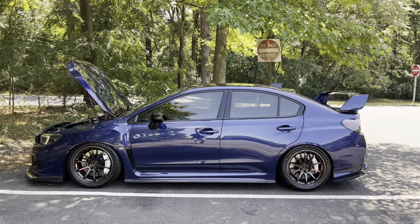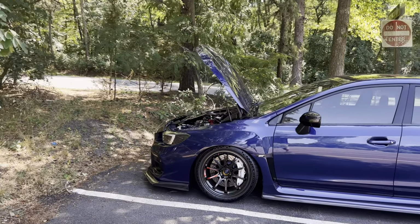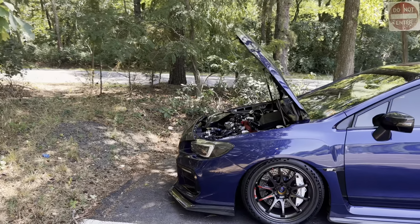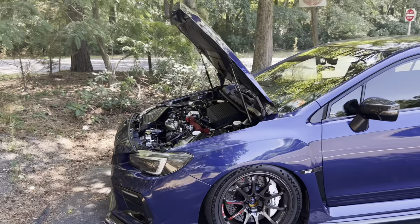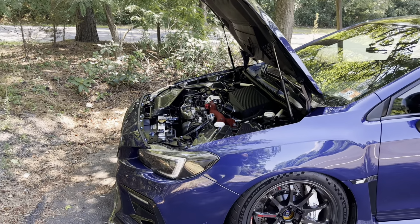Now I know a lot of you are going to be asking 2 questions, one of which is: is your internal stock? Did you build the motor? Yes, I have not changed the motor. It is completely stock. This is a 2017, so it's, I guess, the older generation EJ. It's not the Type RA block, which I'm fine with.